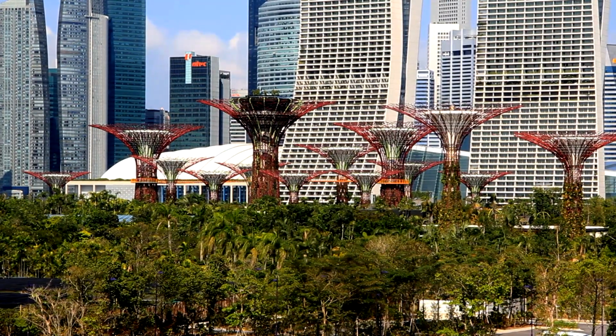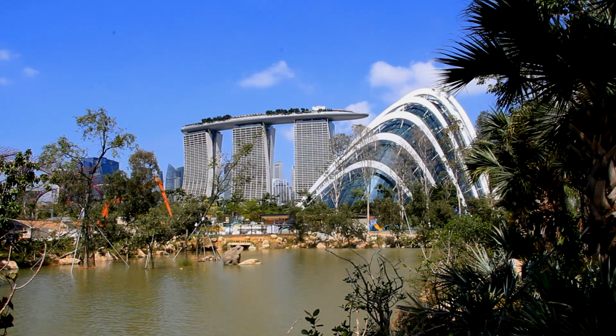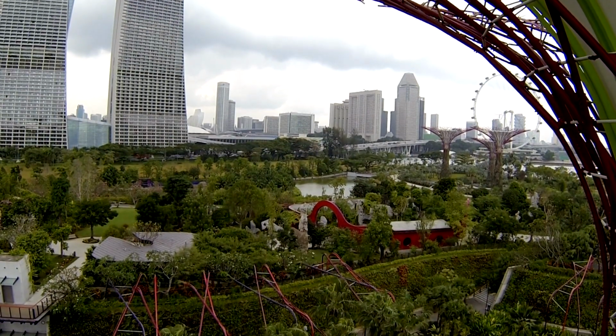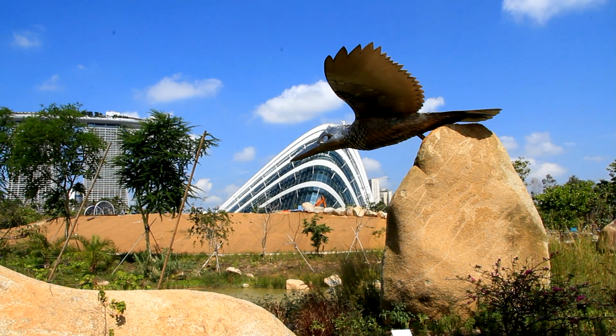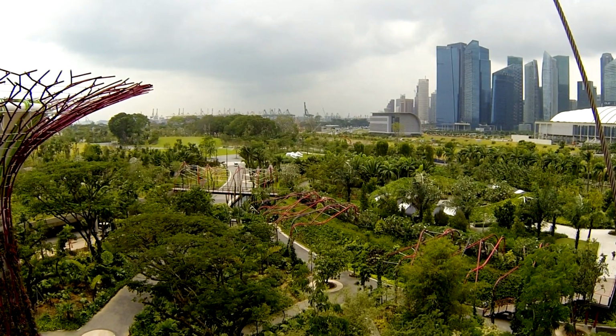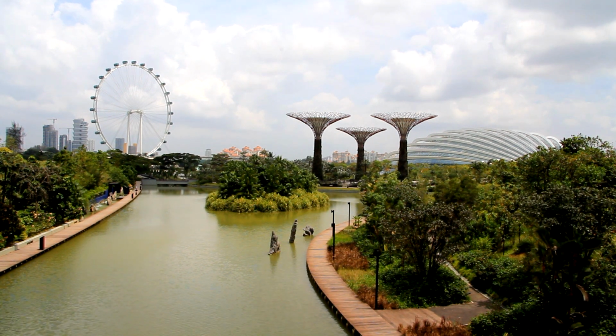Gardens by the Bay is a park spanning 250 acres of reclaimed land. The park consists of 3 waterfront gardens: Bay South, East and Central Gardens. Gardens by the Bay is a strategy by the Singapore government to transform Singapore from a garden city to a city in a garden.